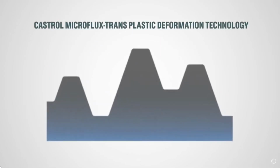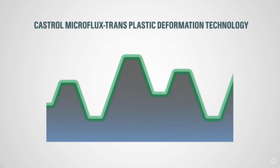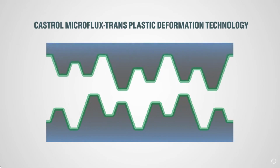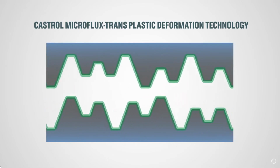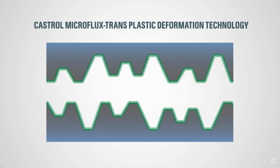Castrol's microflux transplastic deformation technology and TGOA additives take a different approach, called plastic deformation. It actively smoothens the surface without depositing or removing material, rapidly providing a protective layer with a high lubricating effect.